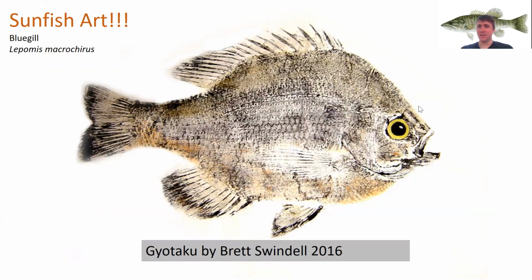In terms of sunfish art, this is another example of gyotaku, which again is that ancient Japanese form of fish printing where you would cover a fish carcass in ink, and traditionally they would actually use bark instead of paper to make the printing. Nowadays they have nice sorts of paper that you can use, but usually you make the printing with black ink, and then the artist can go in after the fact and color with colored pencils or paint. So in this case, the yellow eye on this fish might have been done in probably a pencil of some sort.